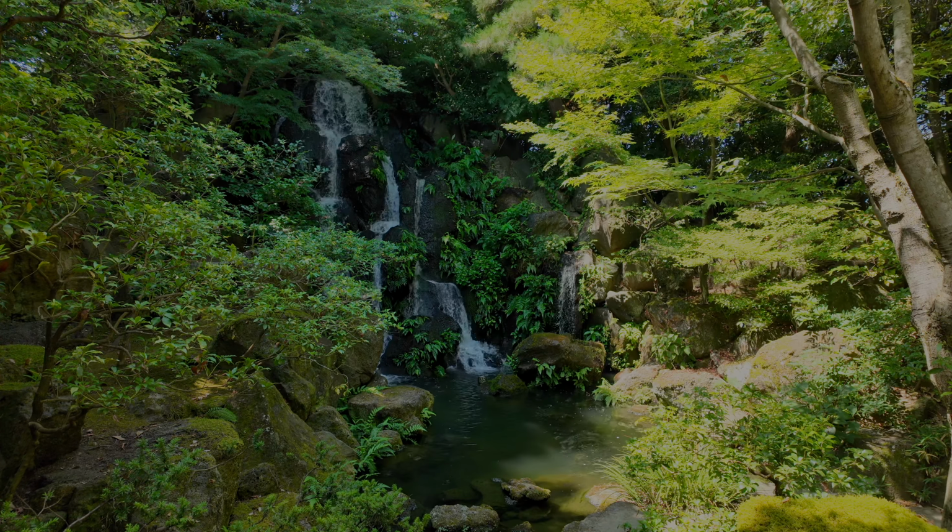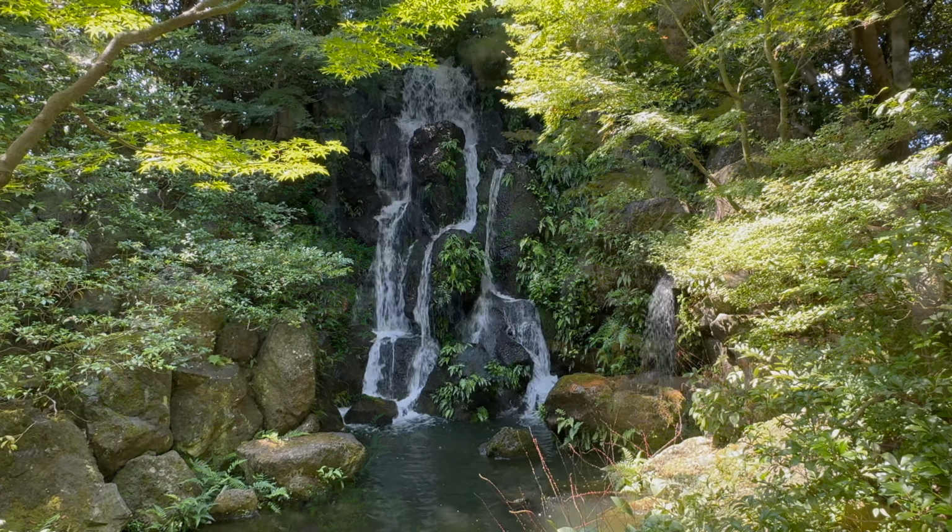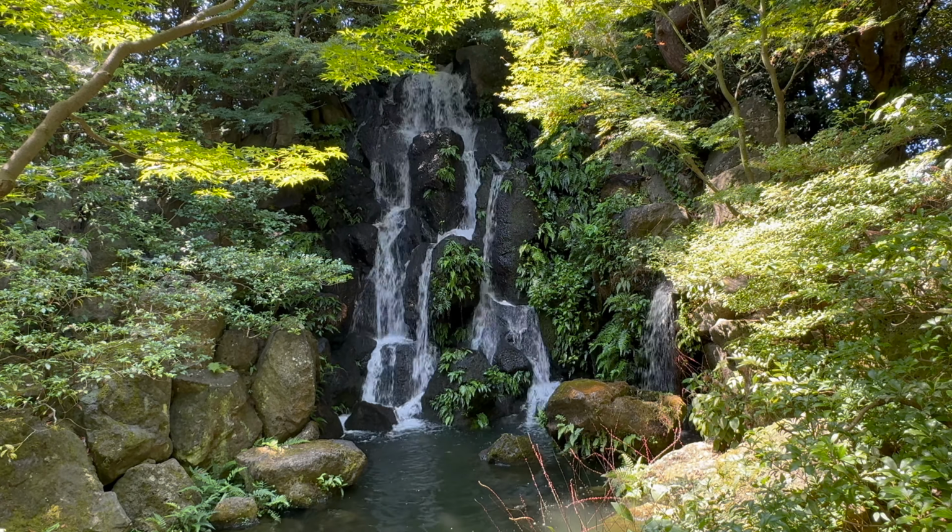So, I got here without being bitten by anything, and yes, the waterfall is as impressive as I remembered it to be.